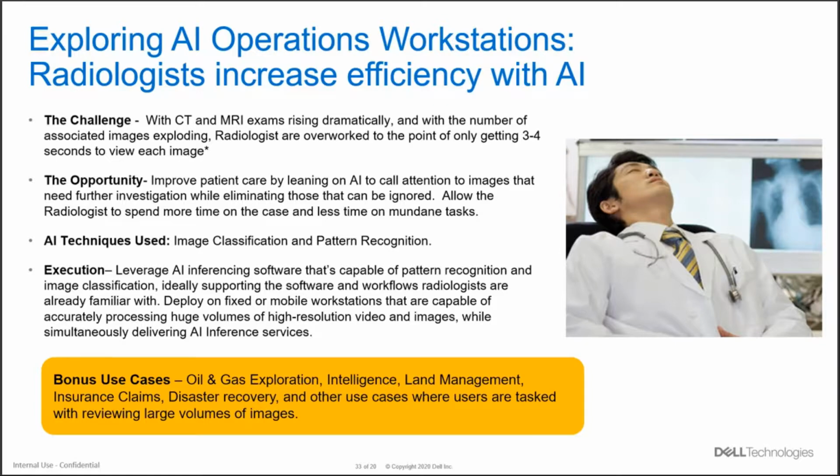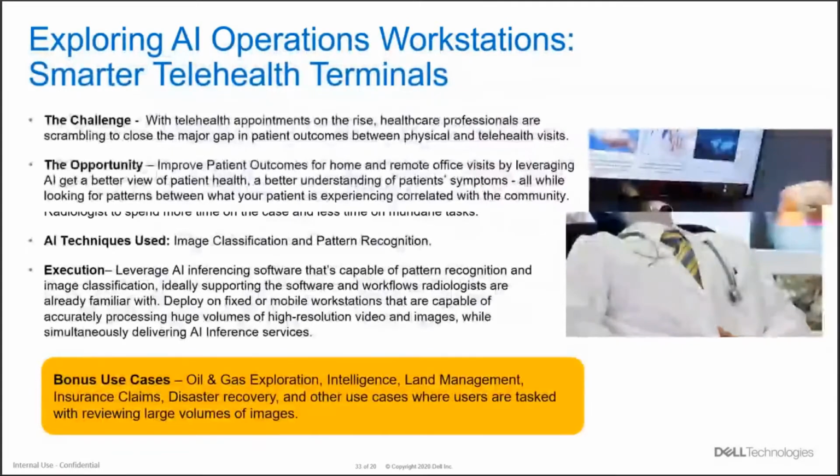So this is a useful use case. We're seeing interest in this. AI is getting much better at doing this. There have been a lot of challenges out there in the field, but bonus use cases: oil and gas exploration, intelligence, land management, insurance claims, disaster recovery, and use cases where users are asked to review large amounts of images and apply their human expertise. These are areas where they could certainly be helped and made more efficient and effective with artificial intelligence.